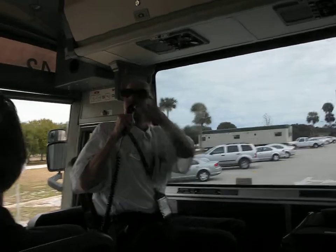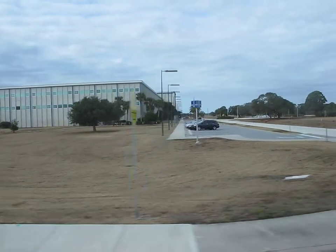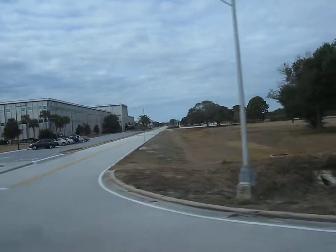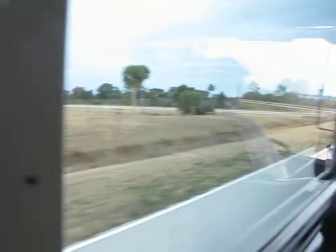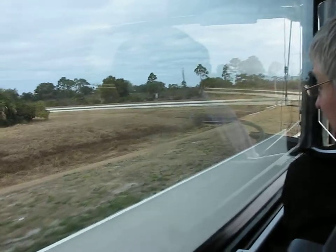And back to the left, you'll see headquarters. Headquarters is kind of like our city hall here at the Kennedy Space Center. This is where the administrative offices for NASA and their contractors are located. Now, don't get the wrong idea. This isn't NASA headquarters. NASA is headquartered in Washington, D.C.